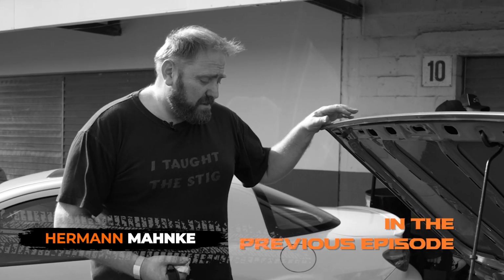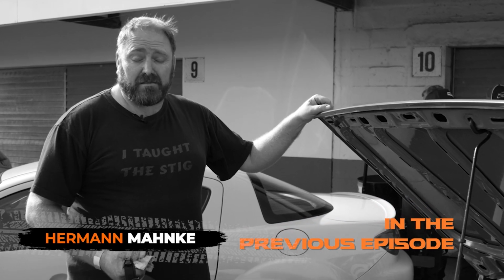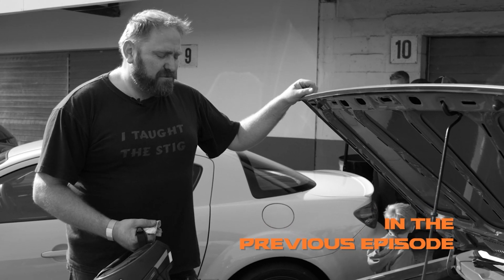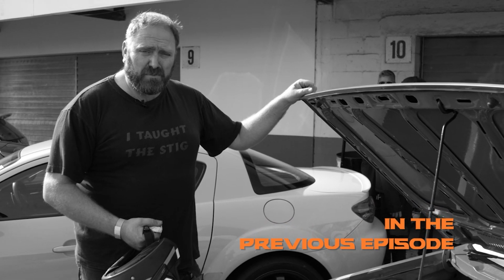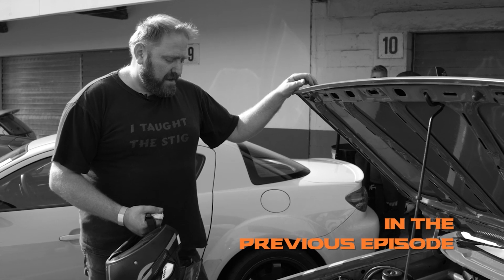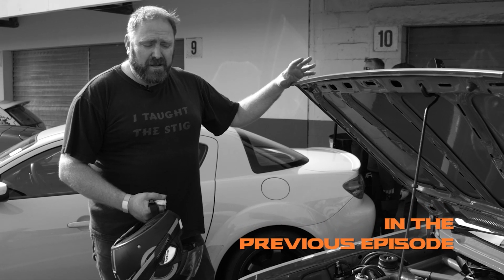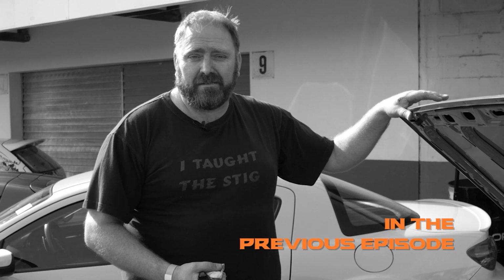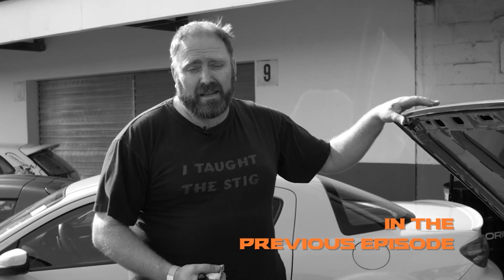Alright, so what we've got now is we've managed to fix the boost problem. The boost is boosting half a bar, which is what we wanted. But we've got this sneaky misfire that's creeping in. We've checked the spark plugs, we've checked the coil, the leads. I think it's actually the valve springs that can't control the valve. We're going to have to put double valve springs in, and that should solve the problem, but it can't be done today.